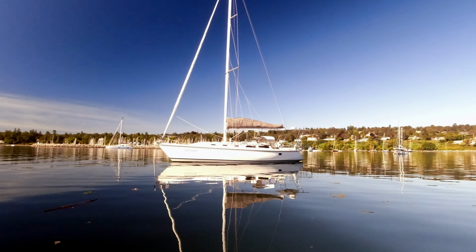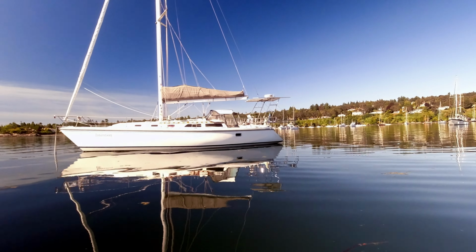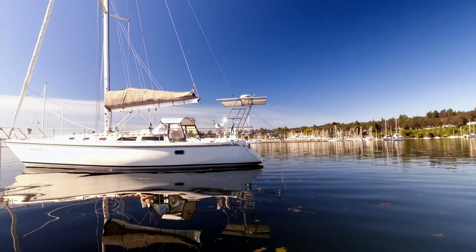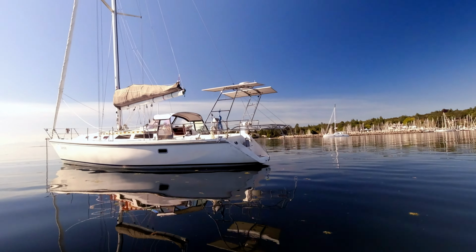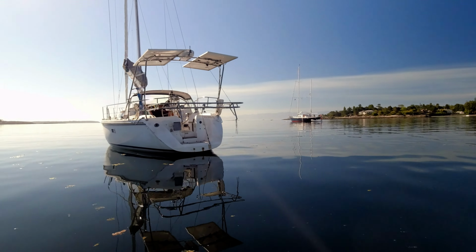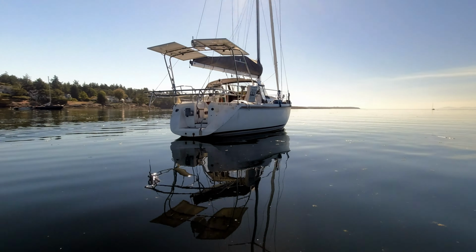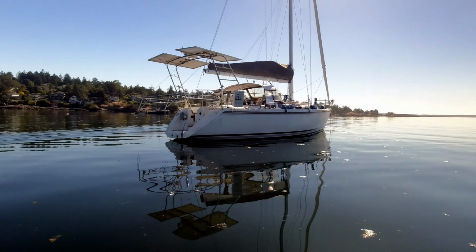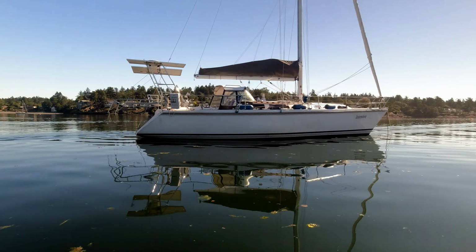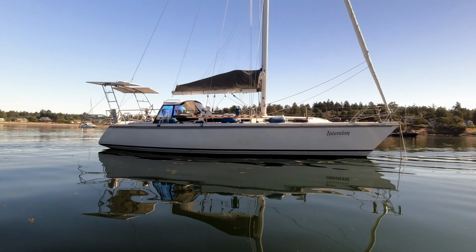There she is. In all her beauteousness. Beautiful solar panels. Beautiful dinghy. And now, bright light, bright light, bright light. Does need a good bath. Yeah. I'm not pointing that out. We'll get there. There are things. Things and stuff and things. And now we will go look for seals.